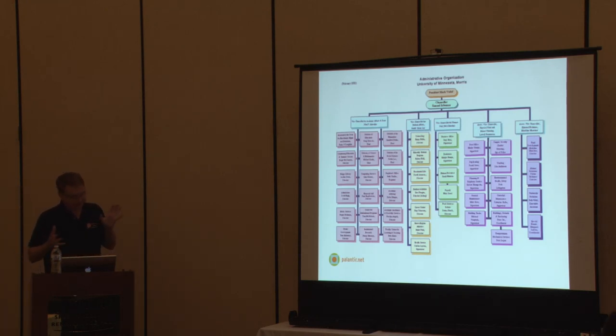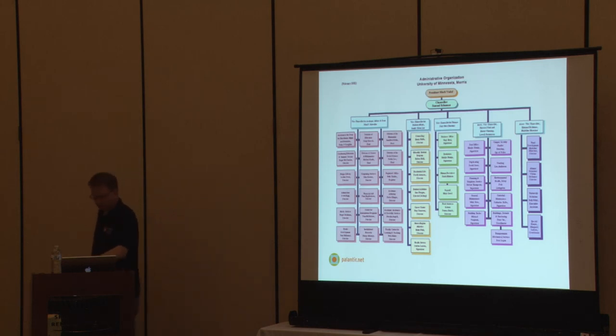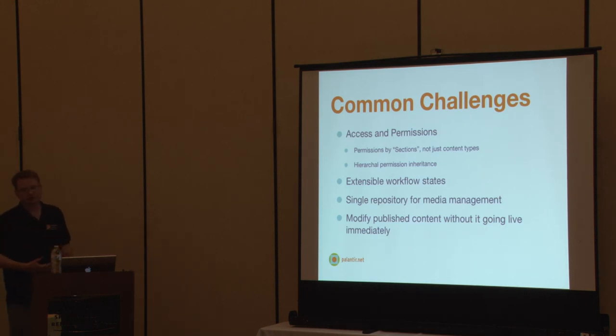So this is sort of my joke slide, though. We deal with a lot of these kinds of institutions. We just built a website for a university that I'll talk about in a second that has a massively complex infrastructure. And that affects their publishing workflow, their editing workflow, everything about their information architecture. And it's very challenging in a lot of systems to map that architecture onto it. I'm not just talking about Drupal.